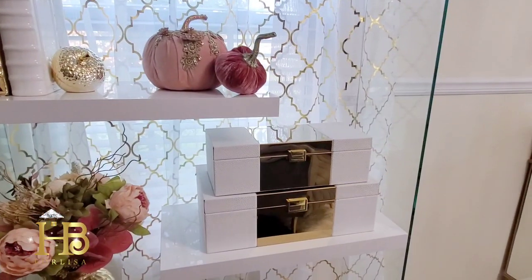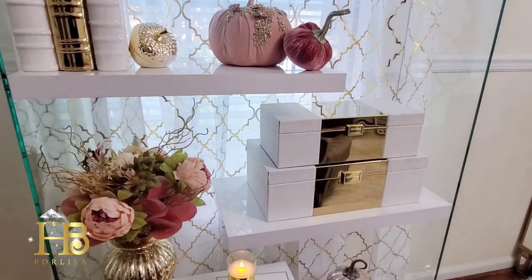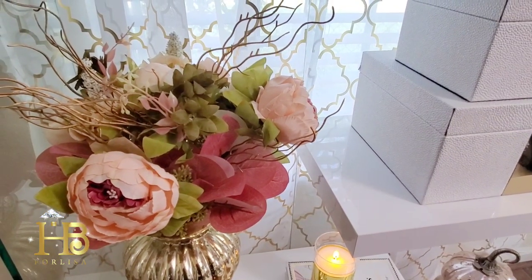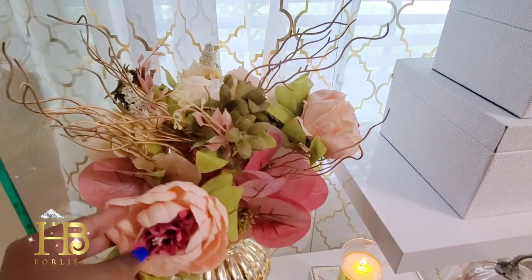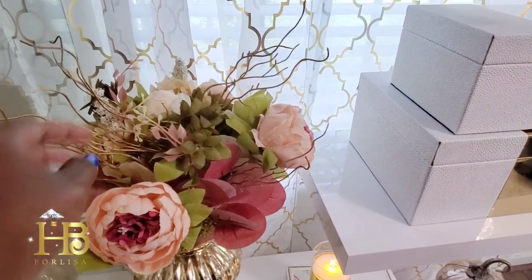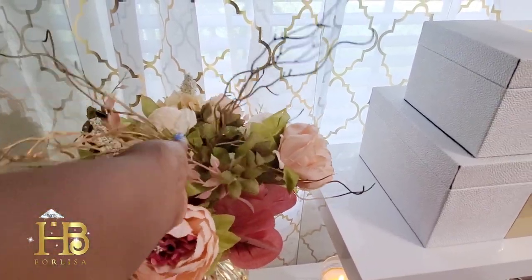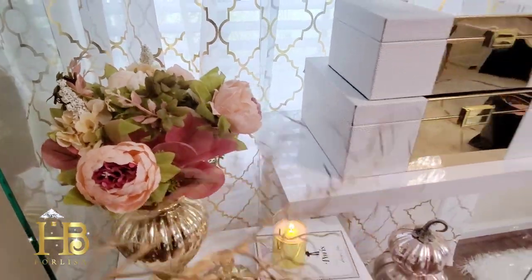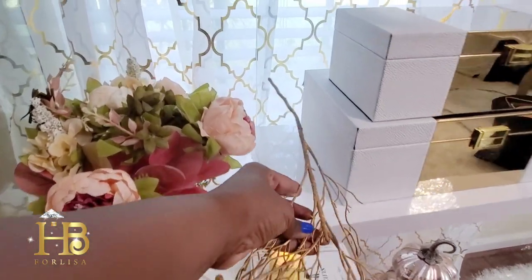So my boxes came from Z Gallery, and you can get your hands on those right now as well. The florals here came from Amazon, and you can get your hands on these as well. I like it because it has that rosy, blushy, kind of peach color, but pink, but it also has peach in there. And I just stuck this little woodsy-looking, foliage-looking pick in here. I think this was a Christmas pick, and it just adds a touch of fall.